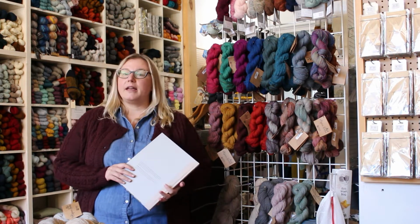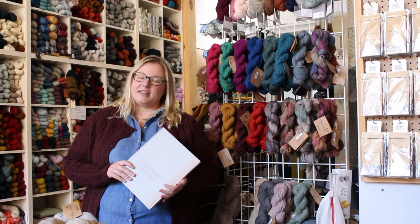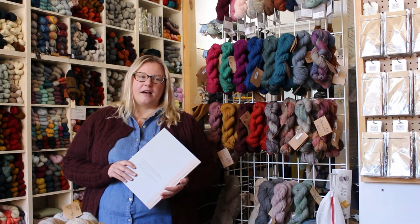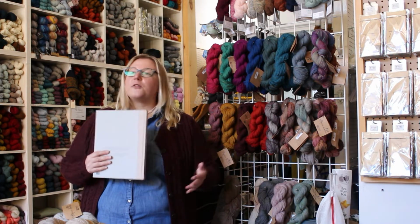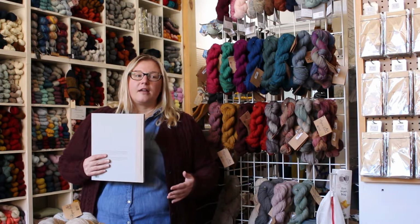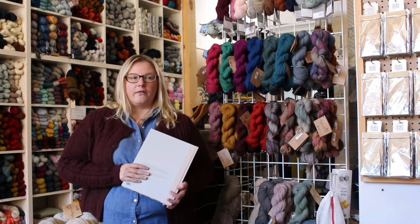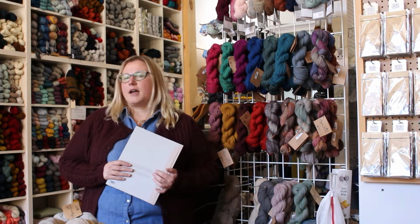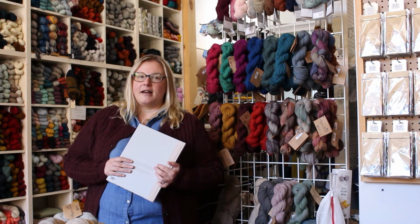It's a sport weight. Sport weight has become a lot more popular in the last maybe 2 years. So it works well with any sport weight patterns for colorwork, for cables, great for cardigans, as you can see, and pullovers, but also soft enough to wear against your neck for shawls and hats as well.